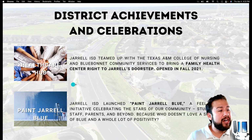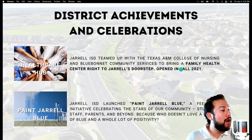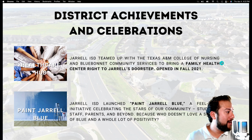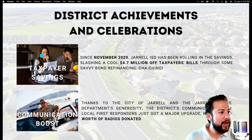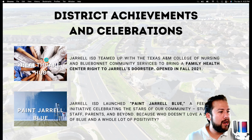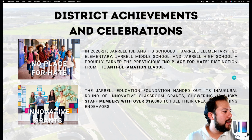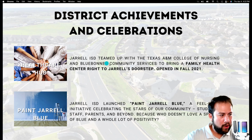Moving on, Healthcare Hub. This one was really interesting when I read this. Jarrell ISD teamed up with the Texas A&M College of Nursing and Blue Bonnet Community Services to bring a family health center right to Jarrell's doorstep, and it opened in the fall of 2021. Do I have that? I remember marking all the healthcares on the map. Let's see. If it's not on this one, it's probably on another slide. But we'll just crack on.